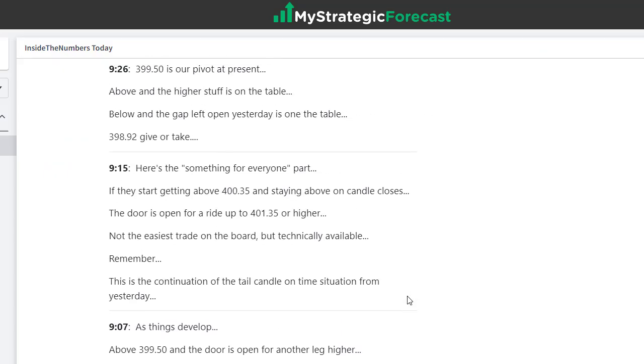Pause the video, read the notes, go back to the chart to double check the work. 9:15, 15 minutes before the opening bell. Here's the something for everyone part. If they start getting above 400.35 and staying above on candle closes, the door is open for a ride up to 401.35 or higher. Not the easiest trade on the board, but technically available.